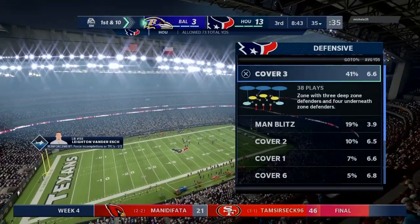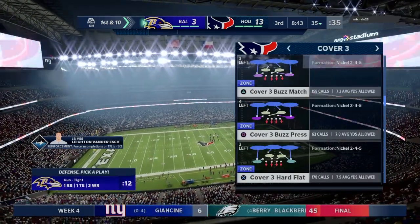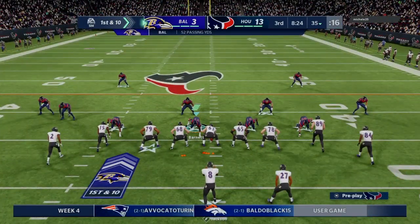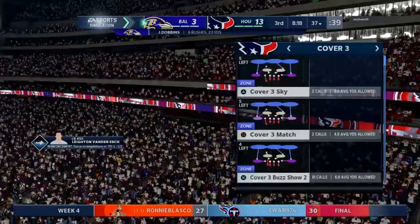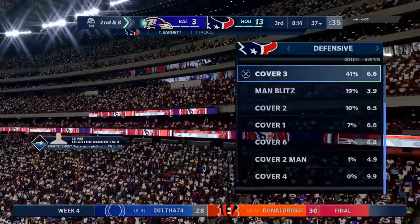Two catches in the first half. Now he's got a third here, and it's good for a first. Ball up to the 35 now as they come up on first and 10. A shotgun snap and a give to Dobbins, and unable to get downhill there as he'll take this up to about the 37. Give him a couple on the carry there.